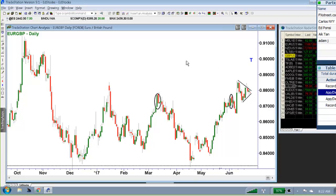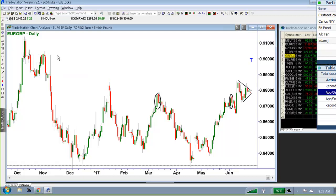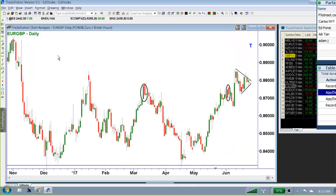And it's kind of interesting because there is some resistance up here. Just beyond that, looks like maybe 20, 25 pips above, you've got resistance. So that's kind of interesting. This might be worth a play. But how to play it? Well, there's no trade unless there's a breakout, correct? So you need the price above 88 for the breakout.